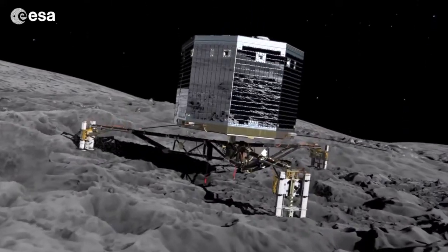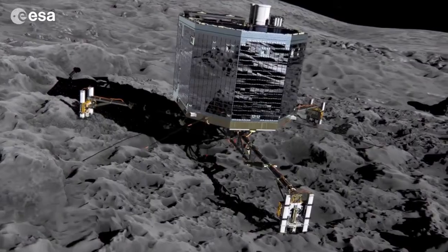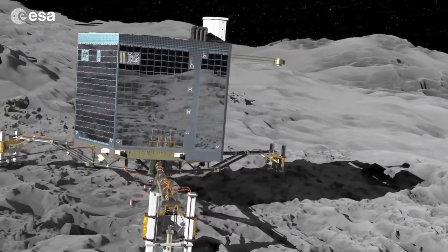After landing, Philae will attach itself to the surface of the comet with harpoons and ice screws and will start to analyse the comet, hopefully sending radio signals back to Rosetta whilst mapping the structure of the comet.